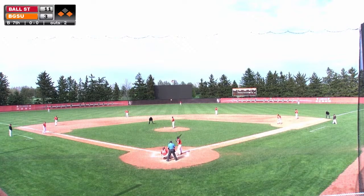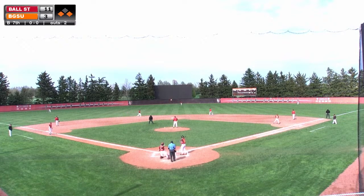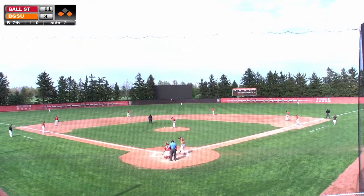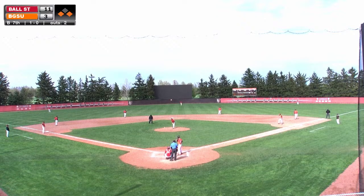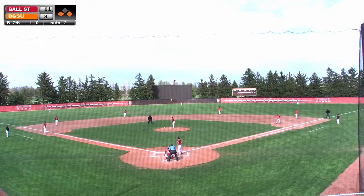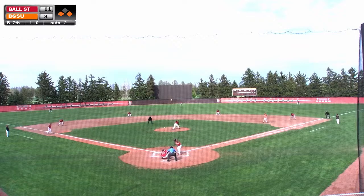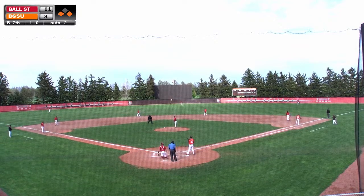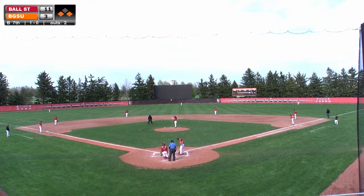He was 0 for 3 in the opener with a strikeout. Pinch hitting here. Takes a ball outside. So Dylan DeHanas with 3 RBI out of the Falcons' 5 runs scored in this doubleheader. 1-0 pitch to Jared Johnson outside. 2-0. Dylan DeHanas only had 4 RBI in the season coming into today.